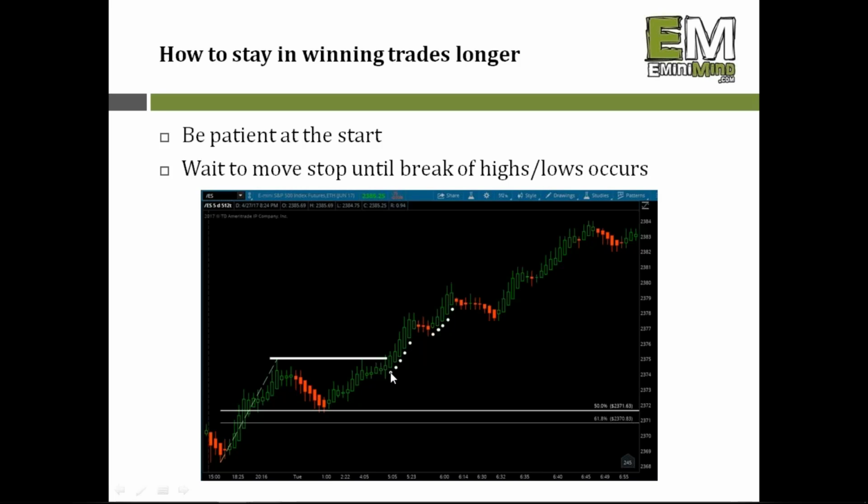So here we've got a candle that makes a new high, another new high, and then this candle doesn't make a new high. So I just leave my stop alone. We get a couple of inside bars. None of these candles are making new highs. So if you just leave your stop alone on that temporary pullback or sideways movement, you can stay in the trade by trailing aggressively without getting kicked out just because this red candle broke the prior candle's low.